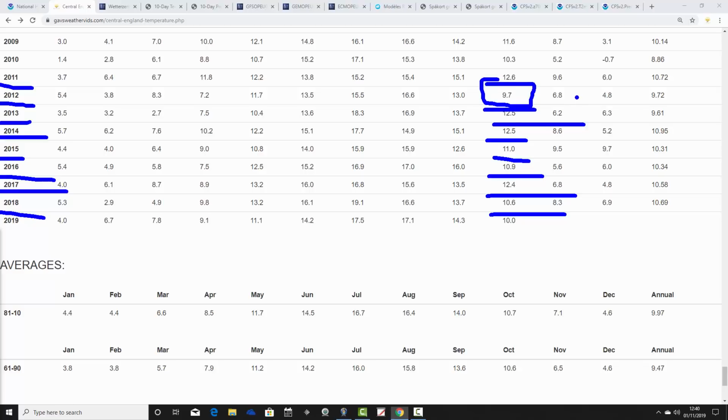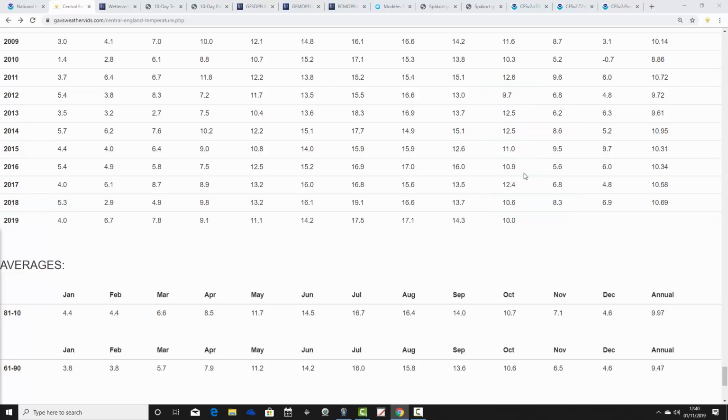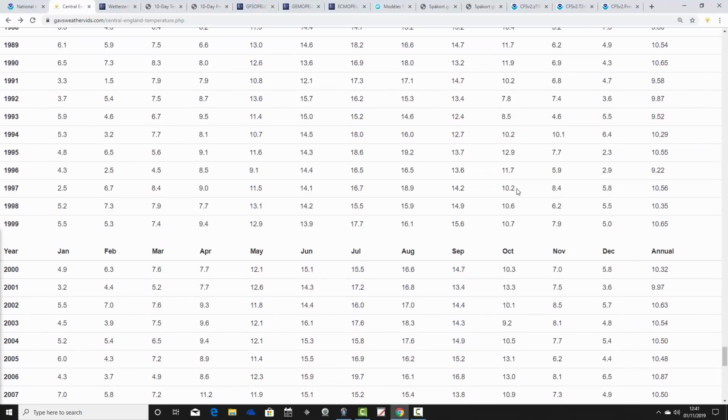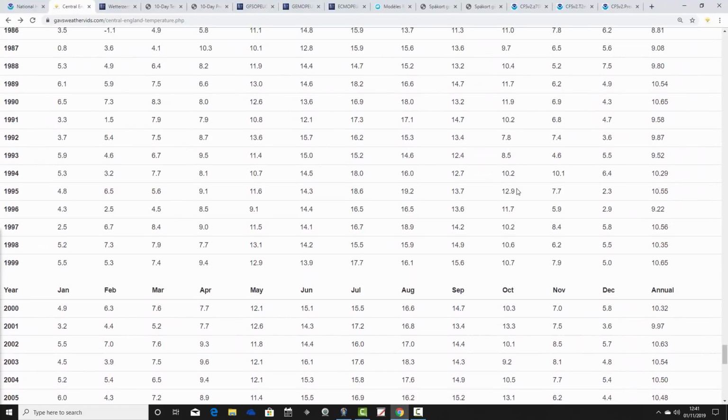So it's definitely the coldest October that we've had since 2012, coldest October for quite some time. If we scroll back, we can see that we also have 2008 there, sitting at 9.7. And 2003 was actually the last time it was colder than that, at 9.2. And for a really, really cold October, we have to go back into the 1990s, a very long way back.